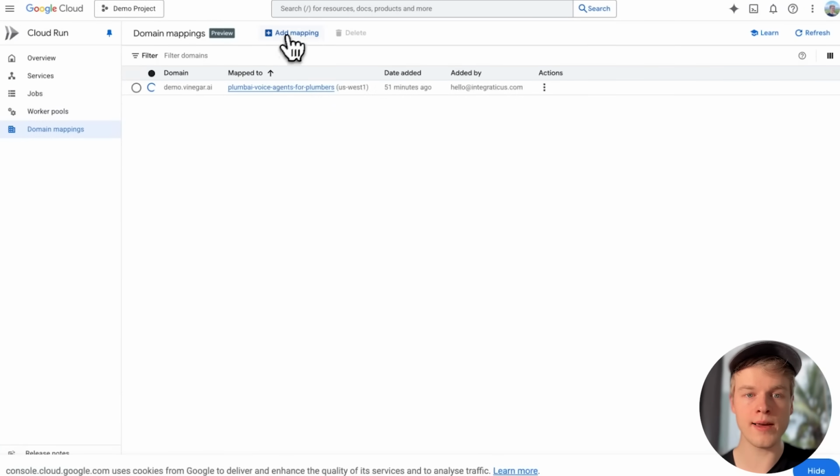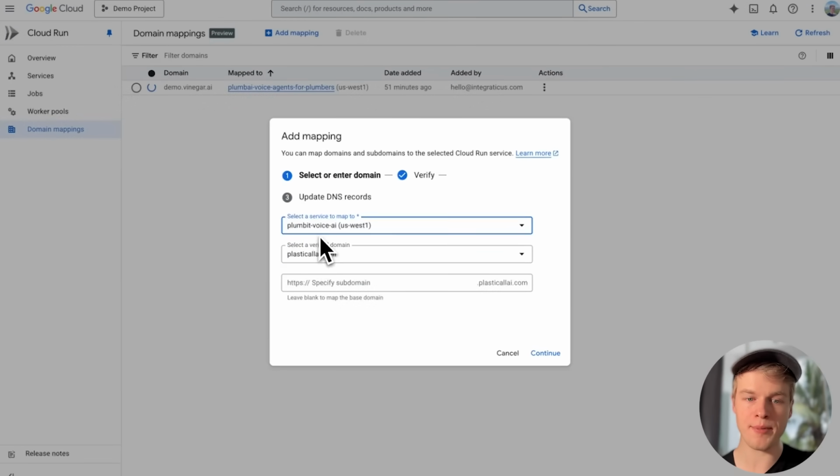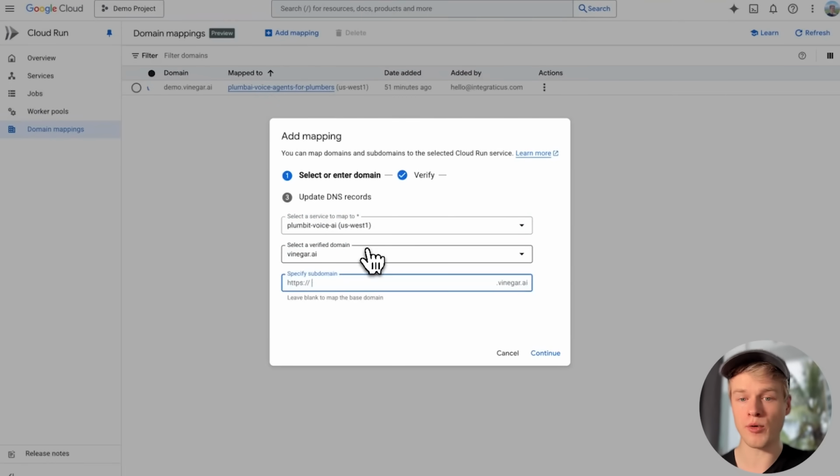So all you're going to do is click here on add mapping. And in the mapping, from the dropdown, you select the app that you created. For my case, it's Plummet. Then I select the domain that I want to use, so it's going to be vinegar.ai, and now we define the subdomain on which I want to host it.